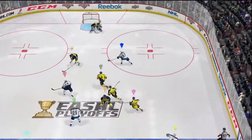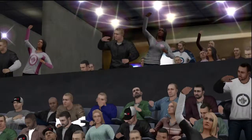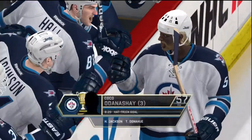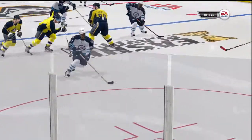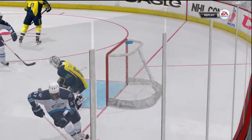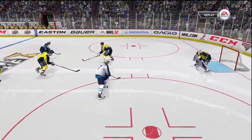Two on two the other way. Oh, there's a chance. Scores! Jackson's going to get another marker on that. Yeah, you love the team play when a guy passes like this.